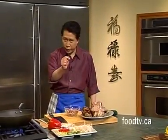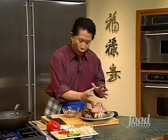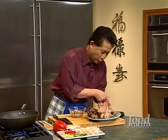Let's remove this. This is very dangerous. I promise you, one duck, three dishes, and I'm gonna keep my promise. This is the second dish. I call it the double duty duck with bean sprout and red pepper. The first thing you do is, after you remove the breast and all the other big drumsticks, all you have to do is remove the remaining duck meat. You don't wanna waste it.